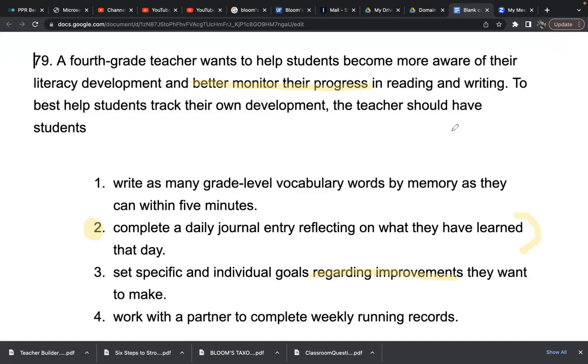But try to, in your own words, in one sentence, say what the specific goal is, and for her to best help. And this one, it might help them identify what they're confused about, because they'll write about what they learned, what they misunderstood, what they understood, right? They'll write about it in their daily journals, but they have to do that in order to do this step here, to set specific and individual goals regarding both reading and writing and their own progress, and then set those goals and achieve them.